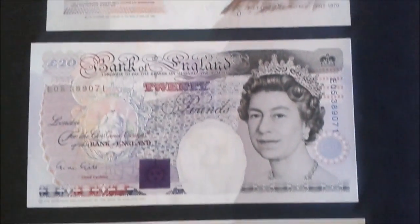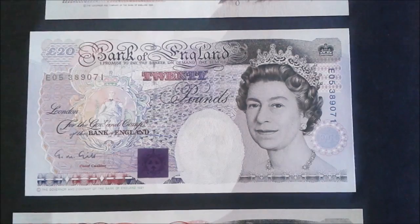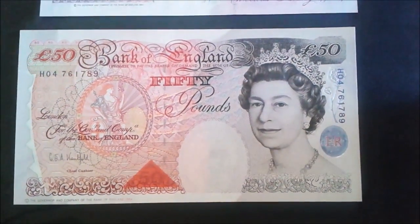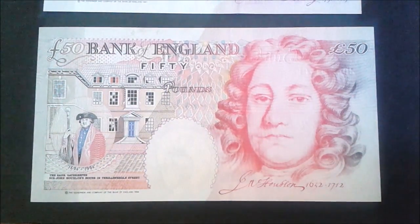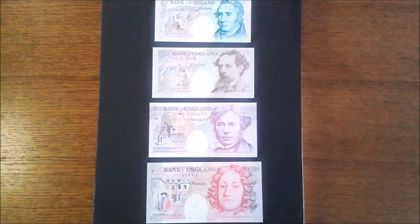Moving on to the 20. Same thing again, this crown was replaced with a £20 symbol, and on the back of this one we have Michael Faraday, and also the £20 symbol appeared here as well on later versions. The £50 stayed the same all the way through, and that just appeared in this one form which had Houblon on the back. So this is Series E, dating from 1990.